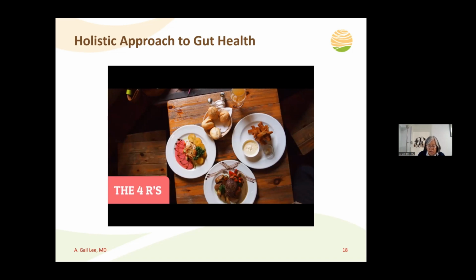The second thing that we're going to do is replace. That's our second R. So what are we going to replace? Well, things like digestive enzymes, hydrochloric acid, bile salts, fiber. So how do we decide what we're going to do? Well, we're going to do some testing. And then based on this testing, we know what things we need to replace.